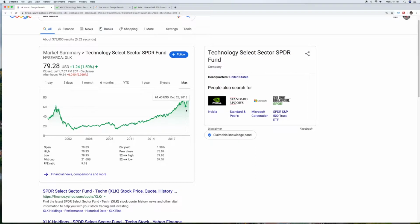Obviously, it's mostly because of this big dip in December. But look at it; it's gone way up for basically the last 5 or 6 months. Over time, it's done really well as well. You can see this is since 2000. Let me see here, 1999's back over here, and this is obviously current. So go ahead and take a look at this.